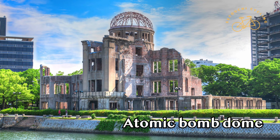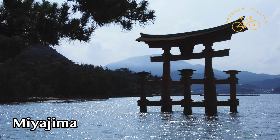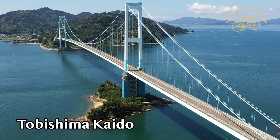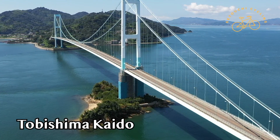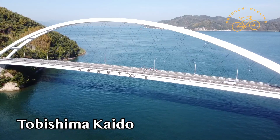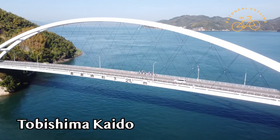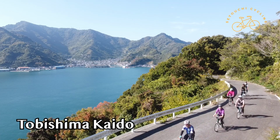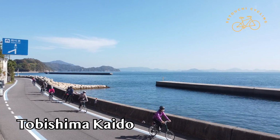Of course, Hiroshima is famous for the atomic bomb building and also Miyajima Island. But I want to introduce to you more of a local experience where you can really enjoy moving your body and experience the heart of Japan. This place is called the Tobishima Kaido, and it's a string of 7 quaint islands connected by 7 very picturesque bridges, and it's super, super beautiful. It's in the middle of the Seto Inland Sea, and it's surrounded with some amazing views.